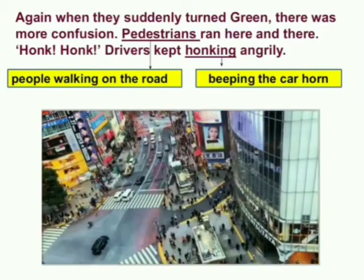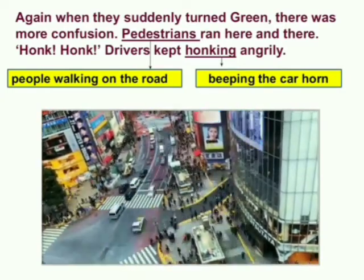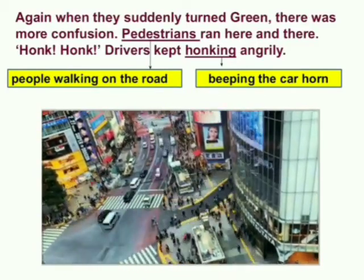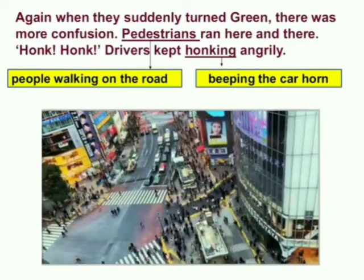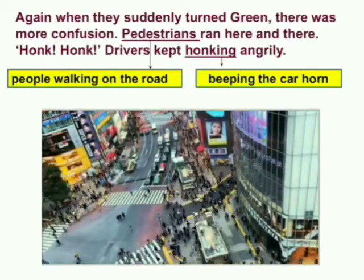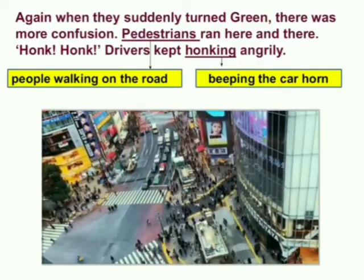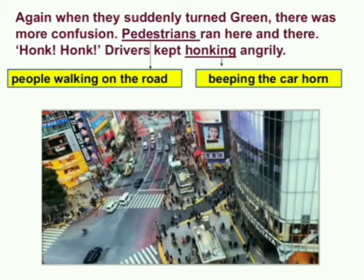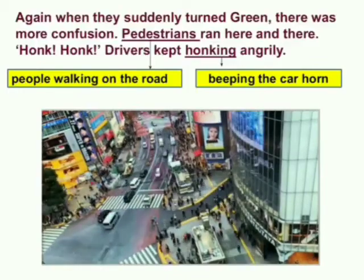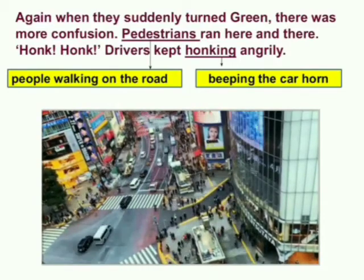And again, when they suddenly turned green, there was more confusion. Pedestrians ran here and there. Pedestrians means people walking on the road. Honk honk, drivers kept honking angrily. Here, honking means beeping the car horn. That means people started running here and there, and drivers continuously kept on beeping their car horn to get out of this confusion.